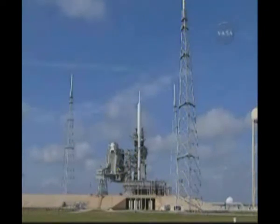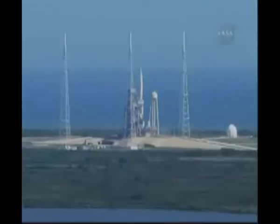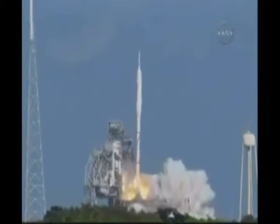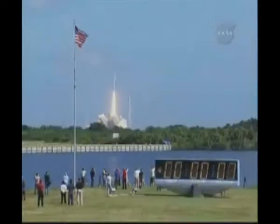T-minus 10, 9, 8, 7, 6, 5, 4, 3, 2, 1. And ignition, a liftoff of Ares 1X. Testing concepts for the future of new rocket design.